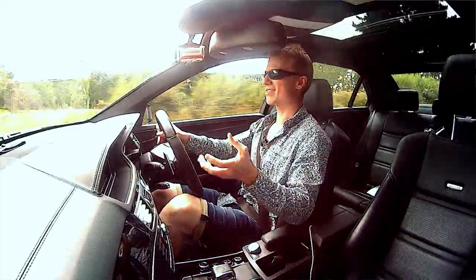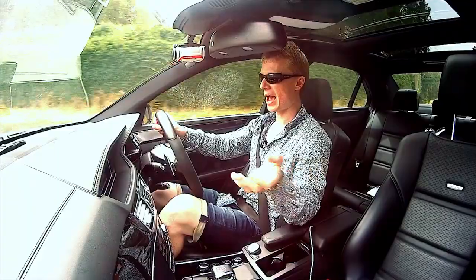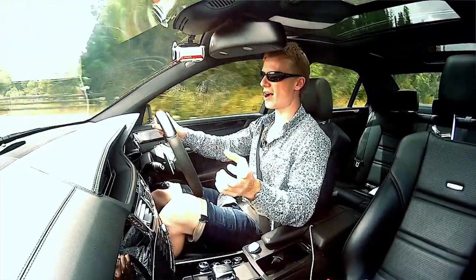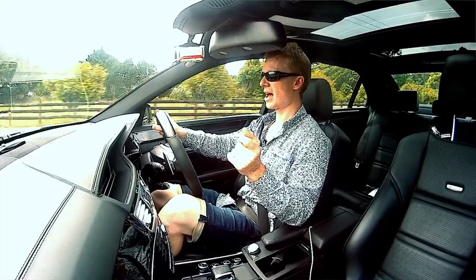So the great thing about this car, really, at any speed, be it 50 kilometers an hour, 80 kilometers an hour, or if you live in Germany, maybe 100 or 150 kilometers an hour, if you need to pass someone, you've always got power on tap. Yeah, you've got to shift down a couple to get the torque straight away, but you've always got the power there.